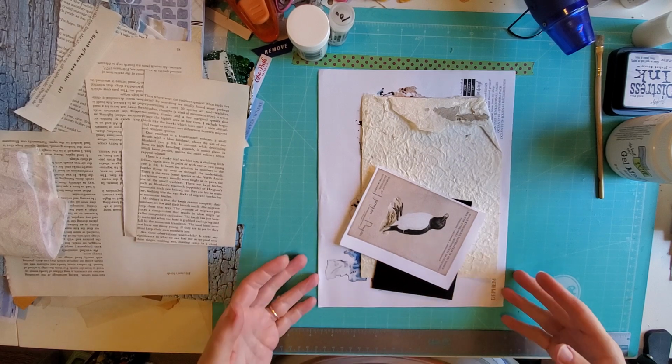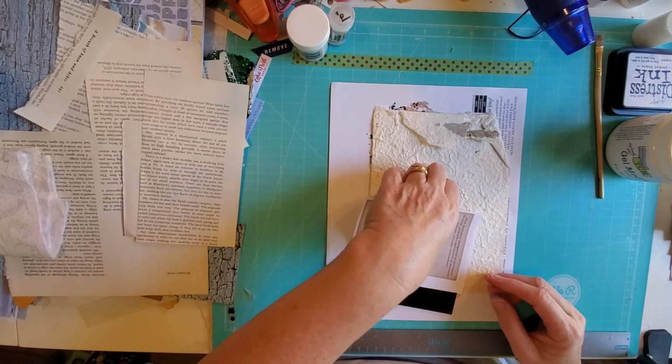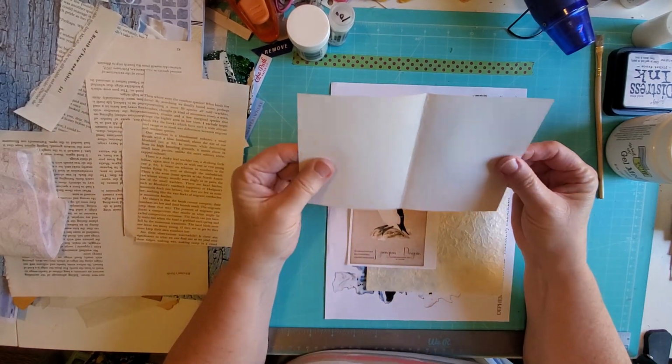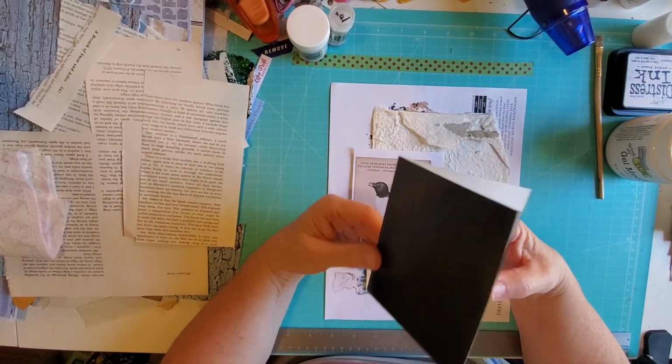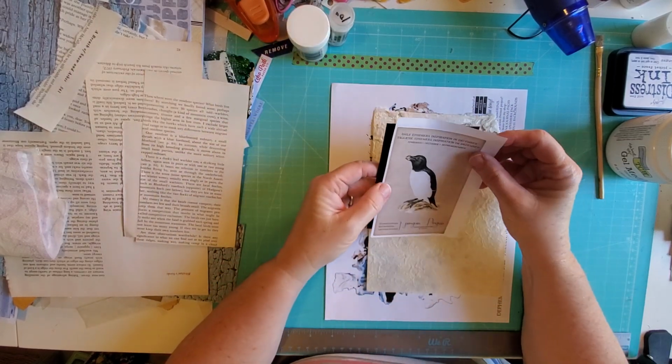So the prompt is a journal card, penguin, in bright colors. There's my penguin. I'm using this. It's just a little black note card. I picked it up at a thrift store in a package of something or other. I don't know. But I thought the penguin would look really cute on there.